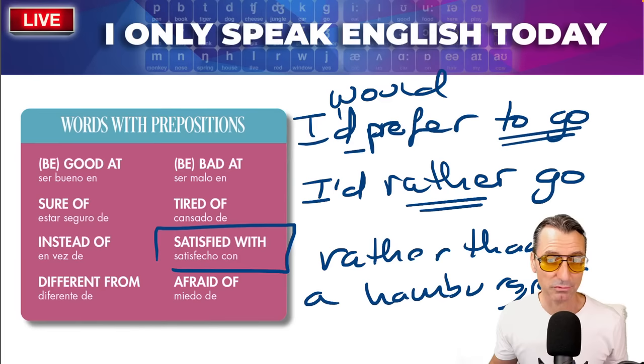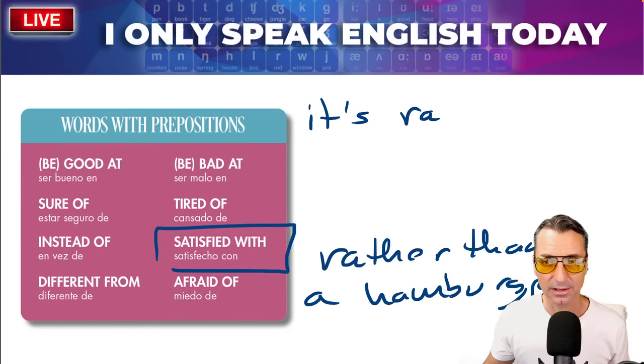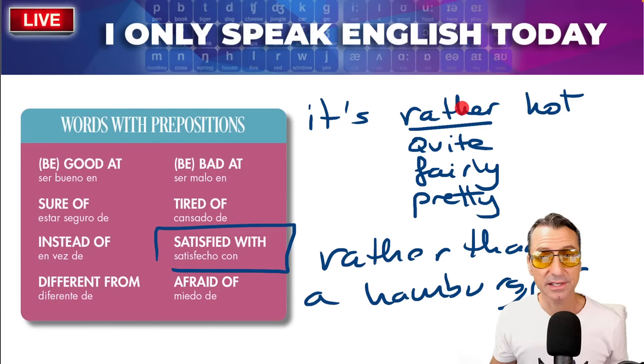And rather is also an adverb which we put before adjectives. We can say, for example, it's rather hot, which means it's okay. So there are four ways of saying this adverb. You can say rather, you can say quite, you can say fairly, and you can say pretty, which is very informal. So you can say, it's pretty hot, it's fairly hot, it's quite hot, it's rather hot. The only difference is this is informal, these are the most common, and this word, we always use it with a negative connotation. So like, it's rather hot. I don't like that. That's negative. Okay, so those are the three uses of the word rather.